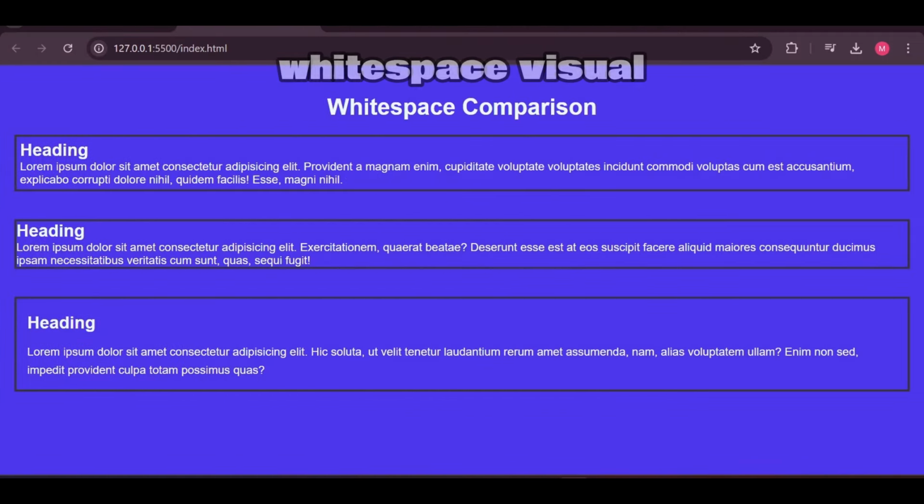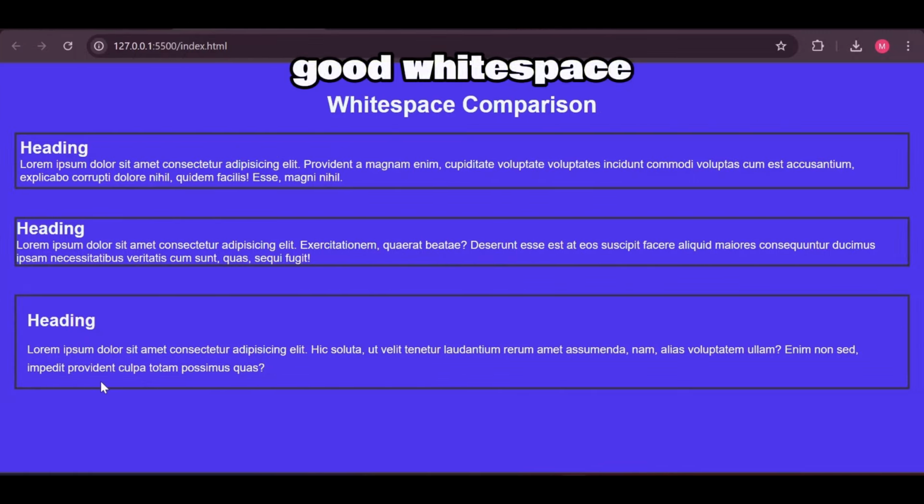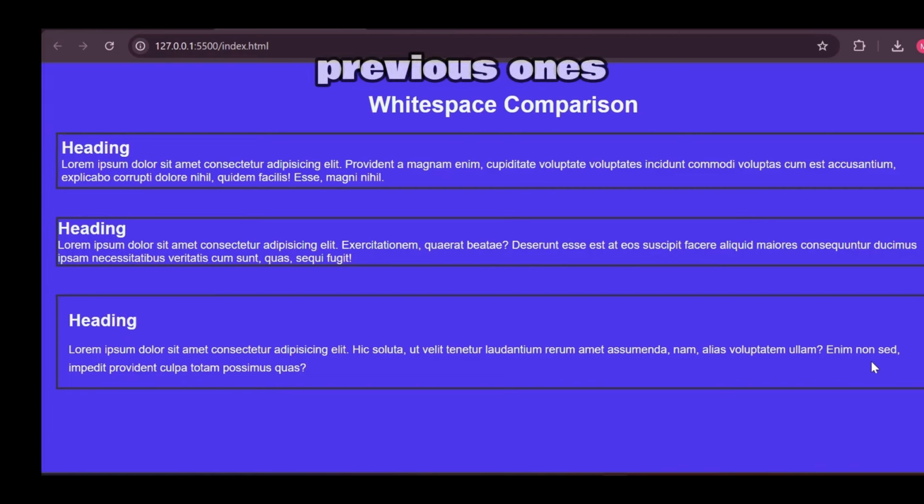The no white space visual demonstrates a complete lack of spacing between elements, resulting in a cramped and cluttered appearance. This design choice makes it difficult for users to read and navigate the content, highlighting the necessity of whitespace for clarity and ease of use. As for good whitespace, adequate spacing is used between elements, creating a clean, organized layout that enhances readability and overall design. Doesn't this one look better than the 2 previous ones?